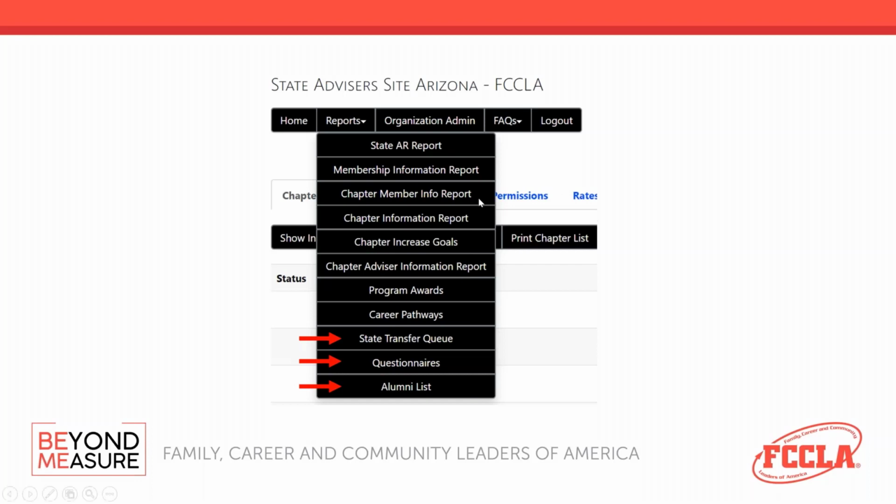Once you click on one of the reports, it'll give you the option to download it as a PDF or as a CSV. Most often, I recommend downloading it as a CSV, as that's going to be the easiest to manipulate the data if you're trying to do something with that report. You'll see the three new reports at the bottom: state transfer queue, questionnaires, and alumni list.